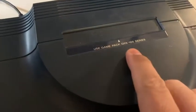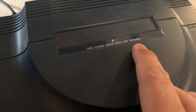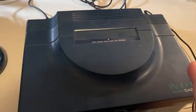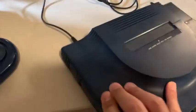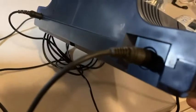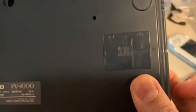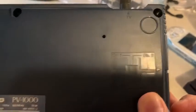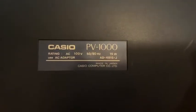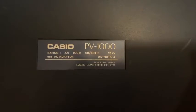And it says use game pack GPA-100 series. The power switch is there. It's a fairly anonymous looking console, but it looks different, and it doesn't scream loud like the Famicom and the SG-1000. So there's your AC adapter and then your RF, and you can change the channel to channel 1 or channel 2. Here's the bottom piece. Again, it says channel 1, channel 2, the TV, and then the Casio PV-1000, 100 volts, 50-60 hertz, Casio Computer Company Limited, made in Japan.